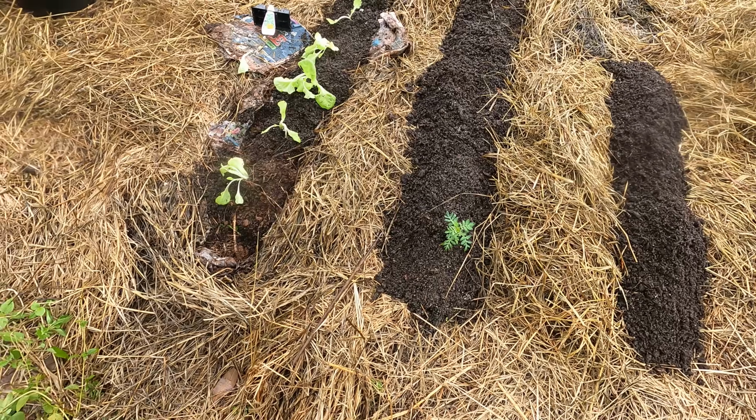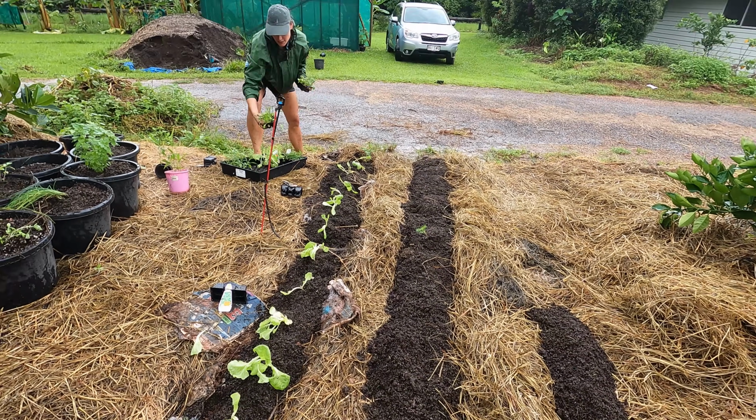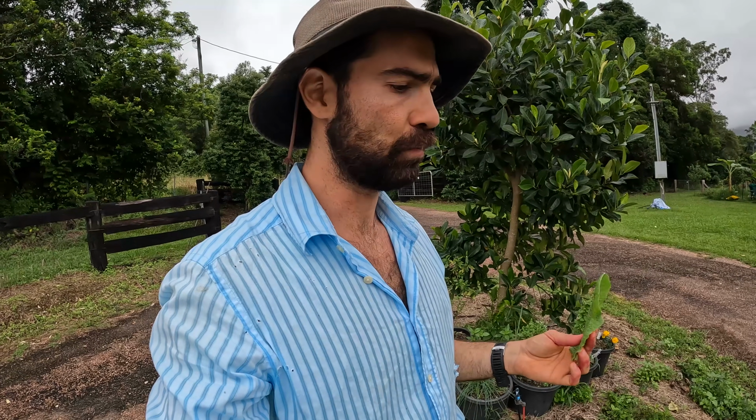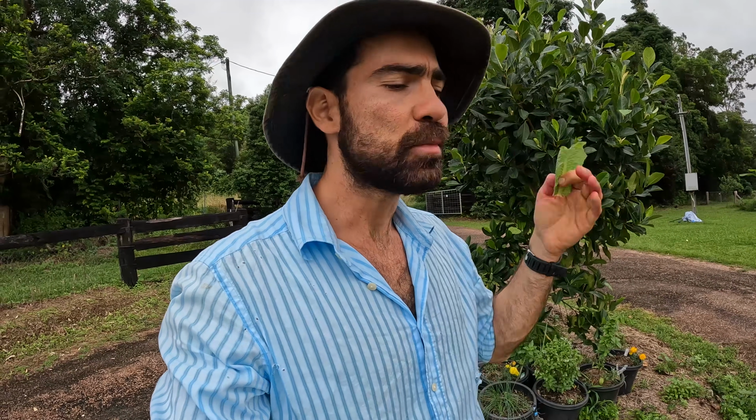And there's just still so many. This was planted, I think, what would it have been, 6 weeks ago? And it just keeps pumping out greens, so many greens.